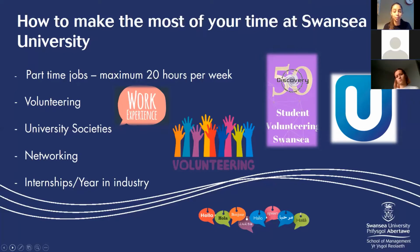Even if the part-time job is not related to your course, it's still a really, really good thing to do, because you can develop lots of transferable skills, you can meet people, you can enhance your language skills. So if English isn't your first language, working in a shop or a restaurant or wherever in Swansea is really going to help you develop those skills. So that's one option. And again, we can help you apply for those part-time jobs and find those part-time jobs.